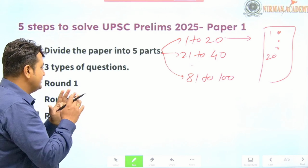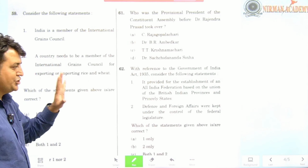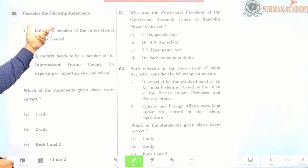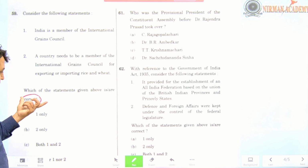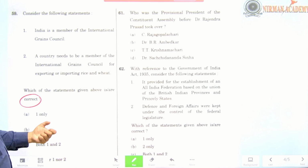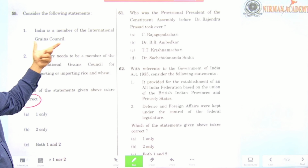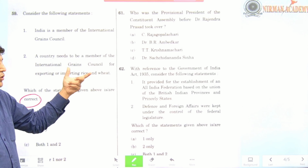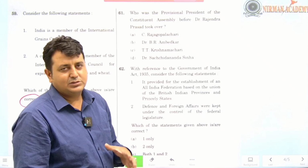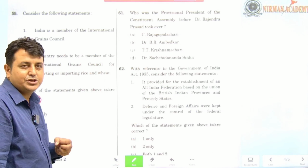Second, there are 3 types of question. As I said, when you are going to solve questions 1 to 20, there are 3 types of question. Let me show you. These are the questions in front of you. First question: consider the following statements. Which of the statements given above is or are correct? I have told you, you should know the demand of the question. This question is from polity. India is a member of the International Grain Council. A country needs to be a member of the International Grain Council for exporting or importing rice or wheat. Suppose I'm not sure whether India is a member or not. So how to deal with this question?